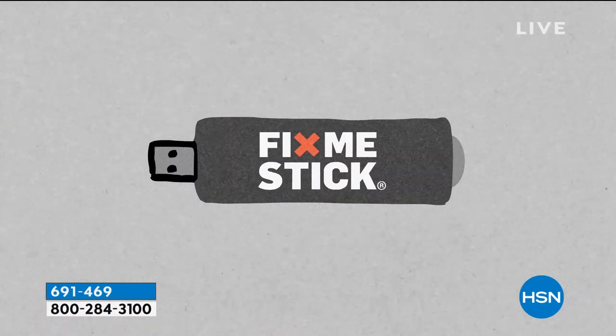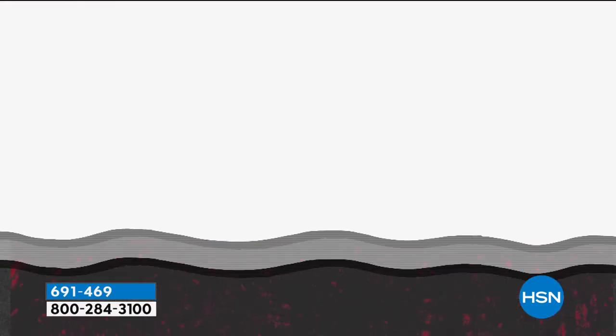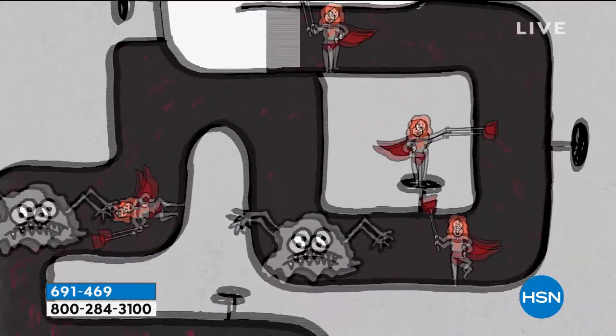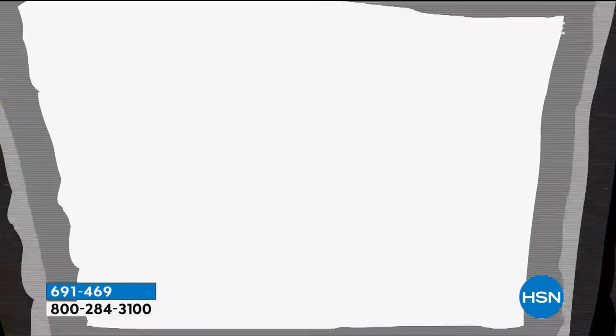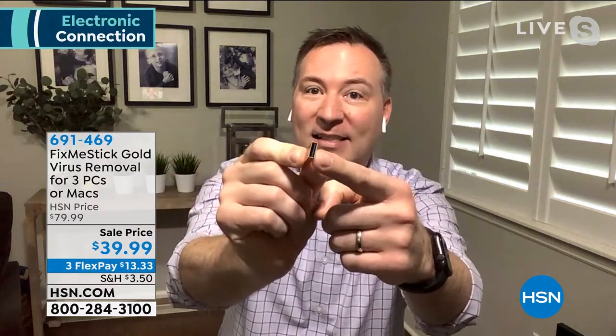With Fix Me Stick, it's a USB stick that you plug into your computer. The only thing you need is to make sure you have a USB port on your computer, and any computer in the last 10 years, it's going to clean it out, make it fresh, make it clean, make it feel like it's right out of the box again. So this is what the Fix Me Stick Gold looks like. It's just a little USB stick, it doesn't even need a cap.